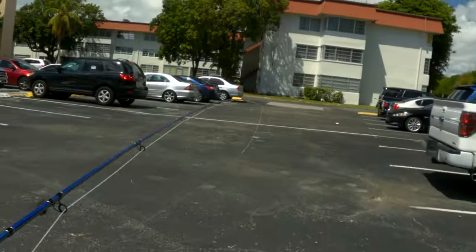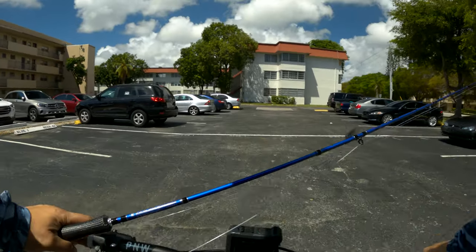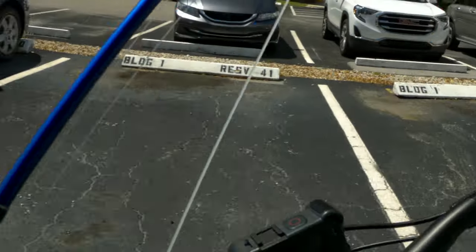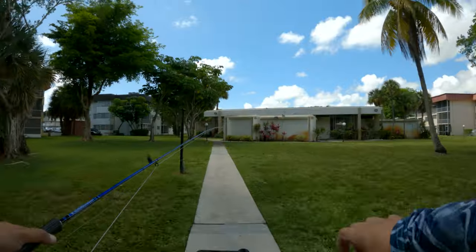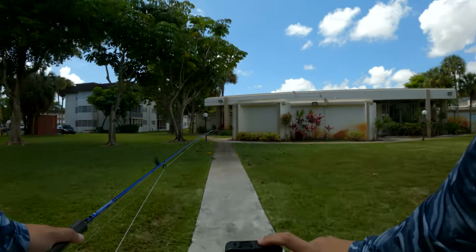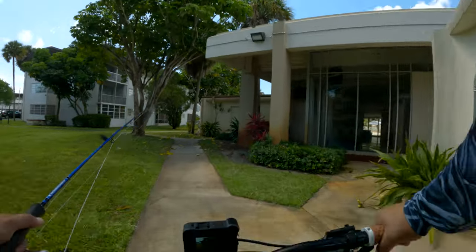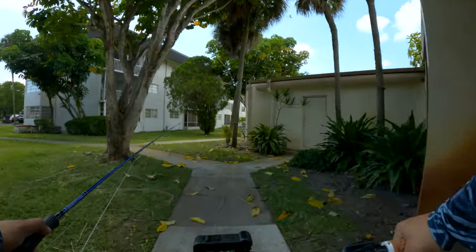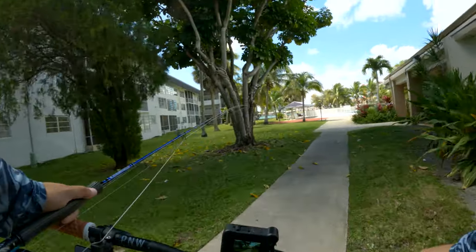All right, so I'm gonna take a little trip, a little ride to the lake, see if I can find some fish. Hot and sunny out, I'm sure some peacock bass are around. Maybe there's some tarpon, maybe there's some snook. There's been a lot of snook around lately. So we will see.